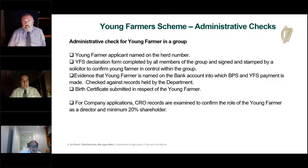And then finally, for applications where a company is the entity that is submitting the application, we will look at the Companies Registration Office records. They're examined to ensure that the young farmer is a director and a minimum 20% shareholder within the company, because that is the requirement where the young farmer operates within the company setting.